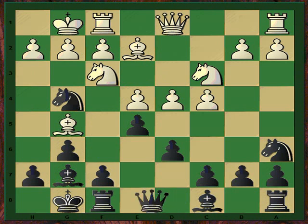We're analyzing today bishop e3, and now okay, black can play c6, but let's get to knight g4, which is the main line, and after bishop g5, queen e8. This is the critical variation. I also said in my previous video that in order to play this with black, you must control, and this is the most important, the move c5 here in this position.